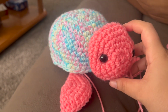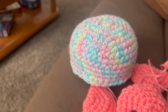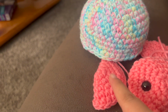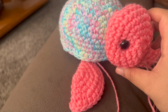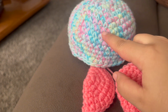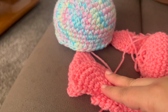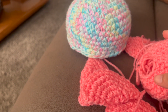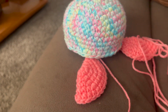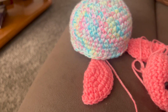So I don't know, maybe I'll put it together. It is cute, but I think I was trying to find something more like this light pink rather than a brighter pink. Even though this does look cute, I'm gonna check my yarn stash. If I have a pink that's more like this, then I'm gonna remake the head and the fins and just use these for another turtle in the future. But if I don't have another pink, then I'll probably just finish it up like this, because it does look cute. I just think it would look even better with a more baby pink.